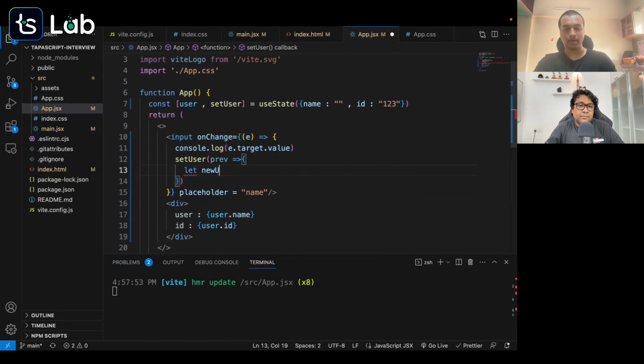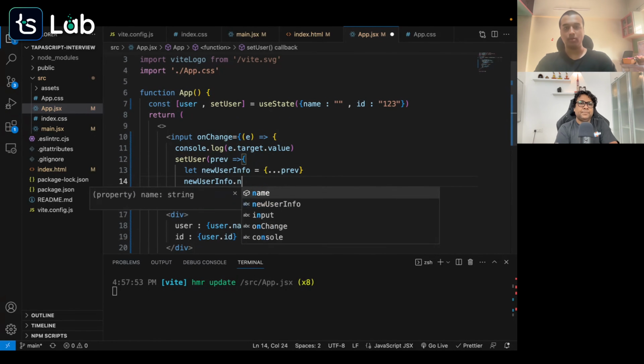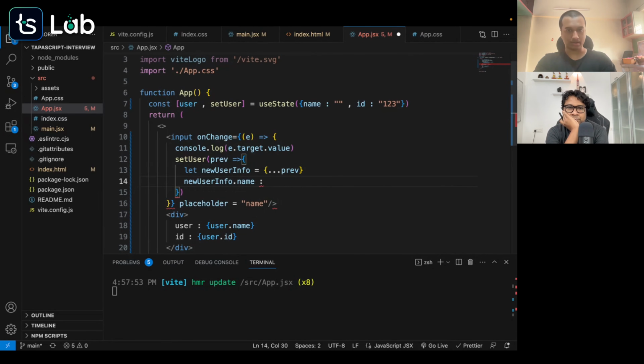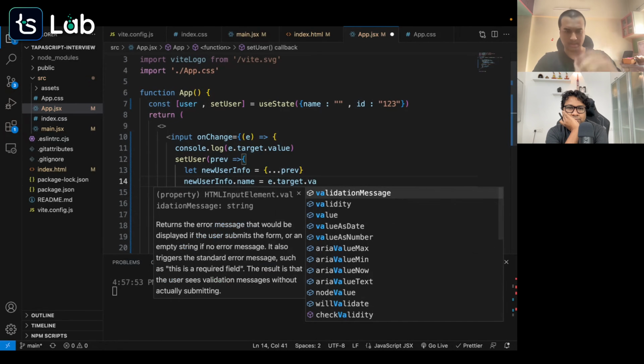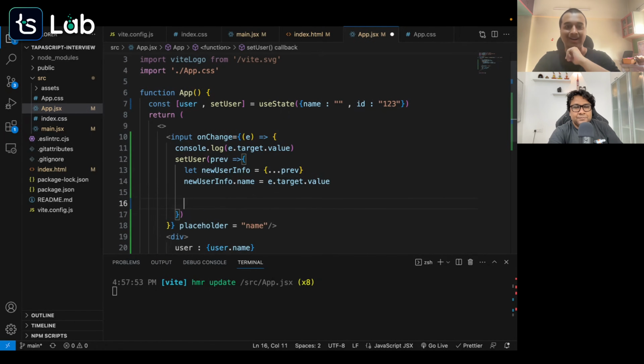So let's write a bit more readable code. A new user info will be a newer object with all the previous values itself. New info.name will be event.target.value. Do I have access to this? I will, because obviously I'm still in here. I'm not inside of the object itself. That's why I tried to do a colon, but obviously I'm not. So it's fine. And I'm just simply going to return the new user info.